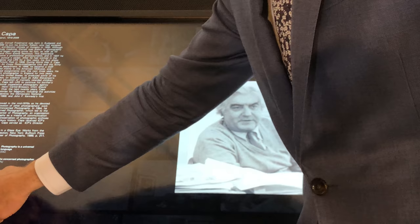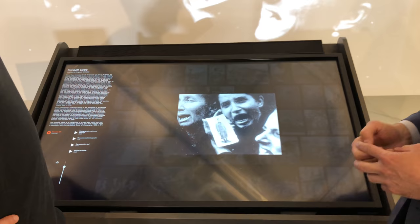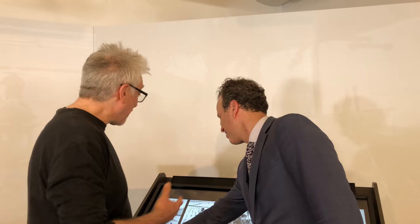The speakers might not be plugged in. But basically, he's talking about the founding of ICP. So it's great to now mix in video as well as still imagery. This is state of the art. Yeah, it really is. Mark, I am so excited for you. Thank you for sharing this with us. Thank you for experiencing it.